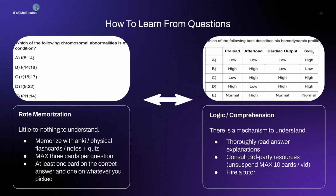Sure, you can understand the translocation process, but for this question, all you needed to know were the numbers 9 and 22. So to review these rote memorization questions, it's super simple. The best tool we have for that, in my opinion, is Anki.